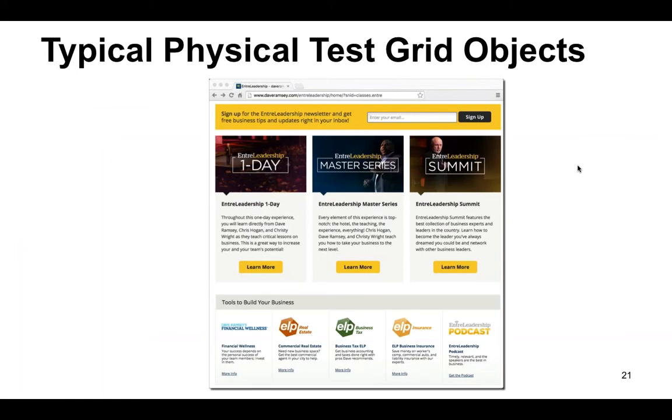All right, guys, so let's talk about a sample web page here. This is from our company, Ramsey Solutions. And look at the types of objects. Remember, we're looking at this from a physical perspective. This web page has got some graphics on it. It has some buttons on it, three obvious ones, but there are actually more if we start to consider links and other things. I see a sign up button up there.